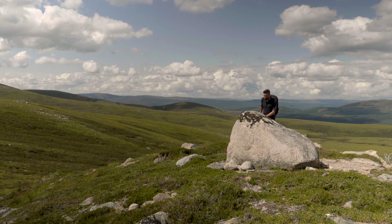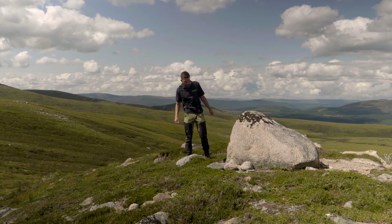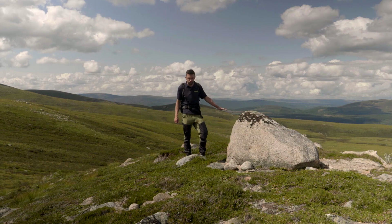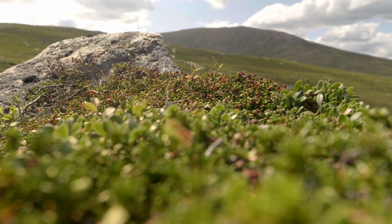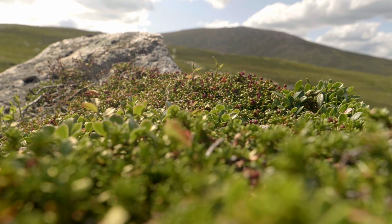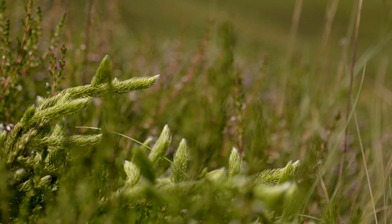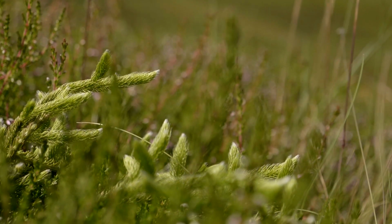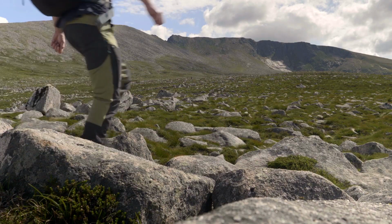So we're even higher up the mountain here, and it's starting to get really exposed and really windy, and the plants that we can find up here have adapted to these extreme conditions. We've got things like trailing azalea, we've got things like bearberry, and they really hug the ground to try and make the most of the protection which they can get at very low levels. They've got really strong root systems, and they're trying to protect themselves from the extreme winds and the extreme snow which come battering across here in the winter.